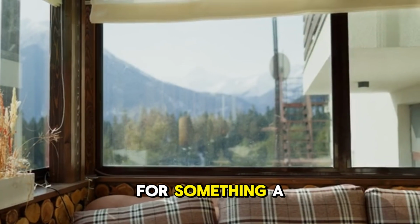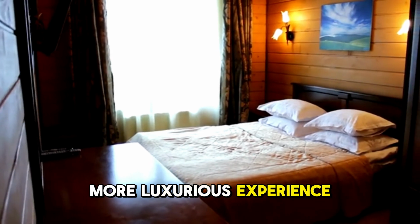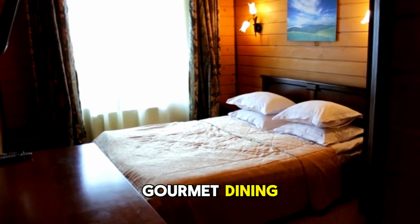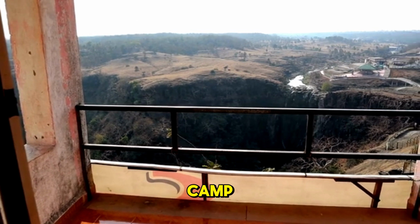If you're looking for something a little more comfortable, there are plenty of lodges to choose from. Lodges offer a more luxurious experience with comfortable beds, private bathrooms, and gourmet dining. Some of the top lodges include Angama Mara, Mara Serena Safari Lodge, and Ricaro Camp.